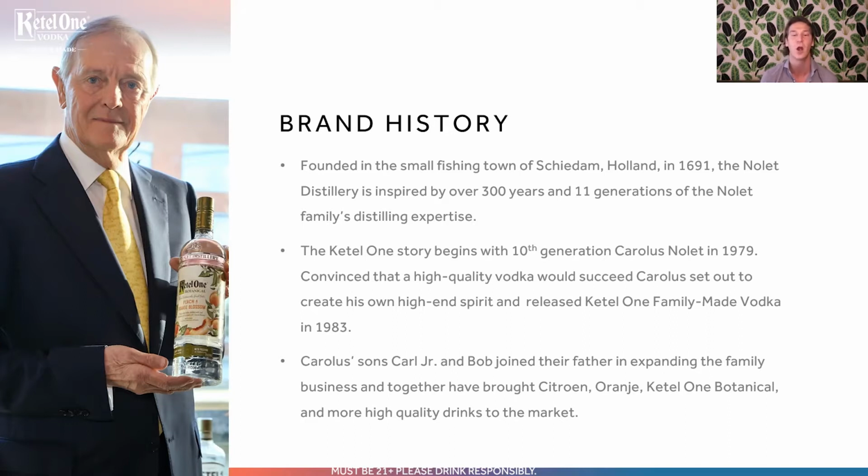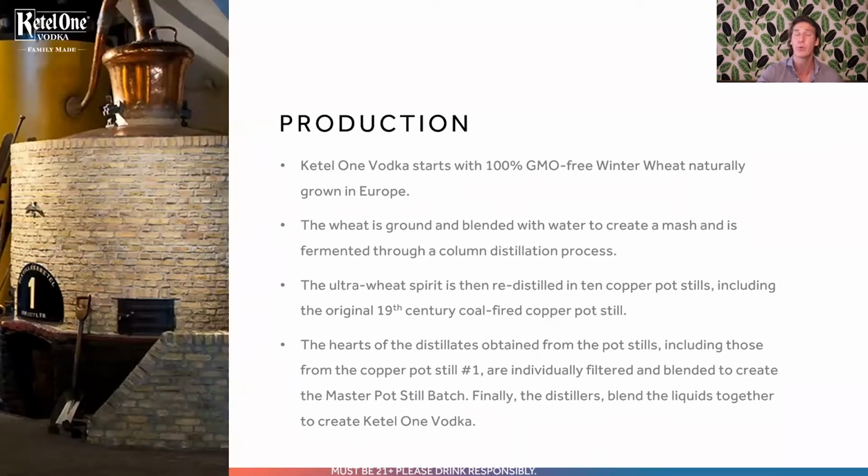Today, his sons Carl Jr. and Bob have joined their father in expanding the family business, and together they've brought to the market Citron, Orange, and Ketel One botanicals. That's where the brand comes from.